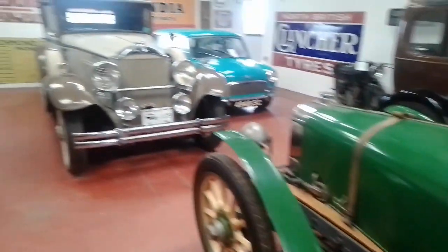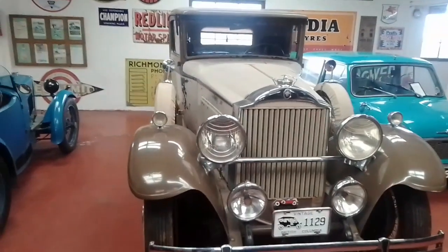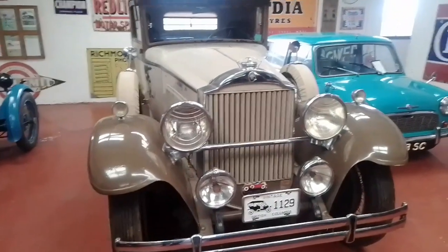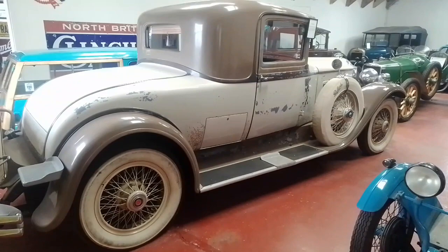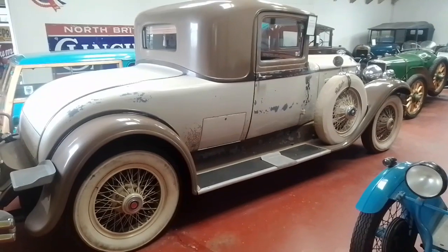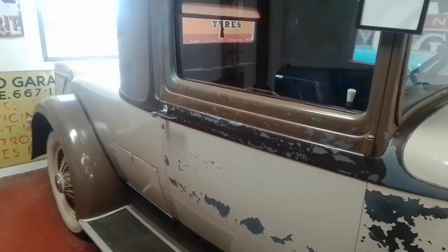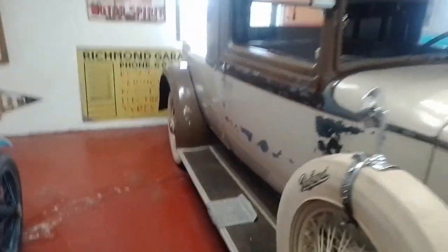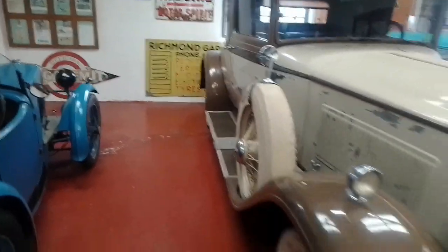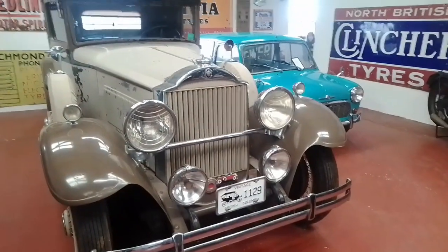Now, what have we got here? This looks some kind of American car, maybe. Let's have a look. So this is a Packard Straight 8, registered in 1935. Last registered in British Columbia in 1935. Beautiful.